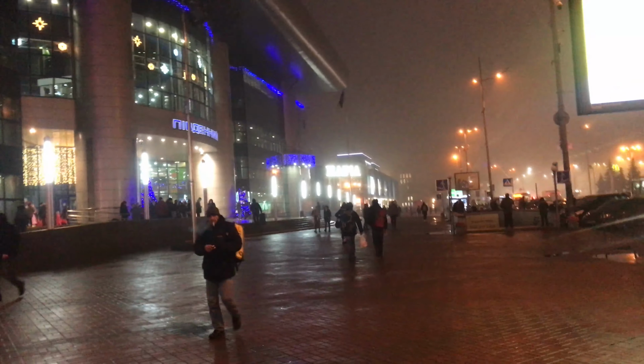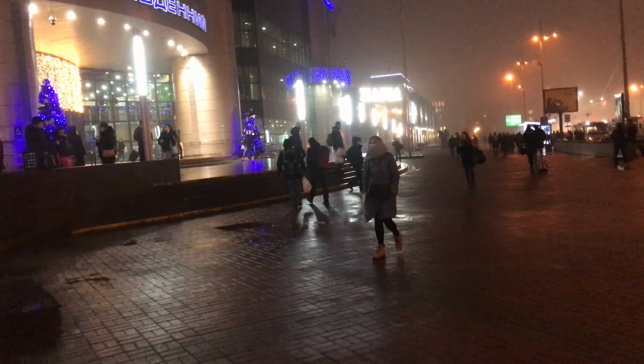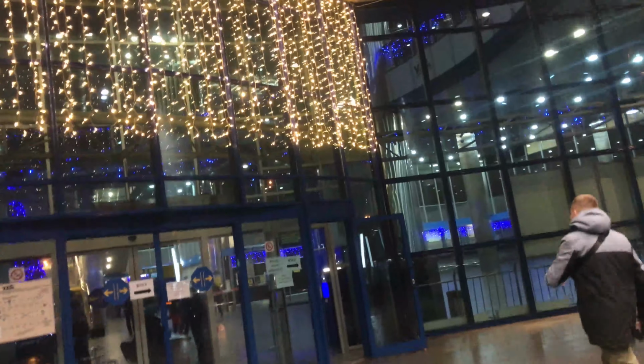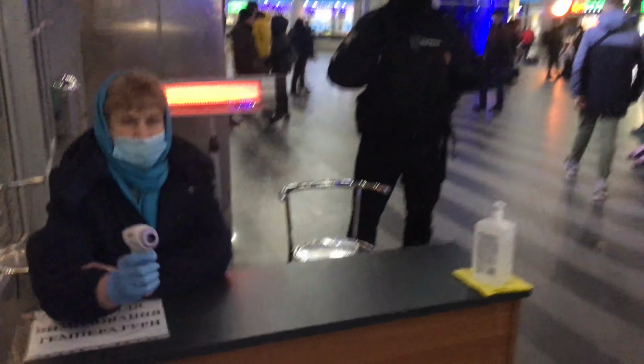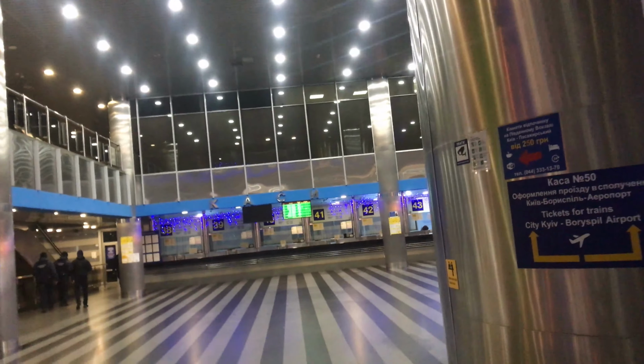Sorry for my shaky hand, I don't have a stabilizer or something. I need to manage it like that. My train is in almost an hour, so I need to go and check my platform and get ready. So yeah, these are the platforms. Need to check where my platform is. Need to print my ticket, but first let me check my platform.